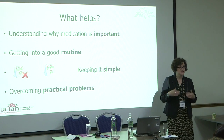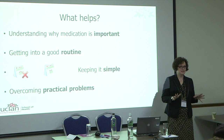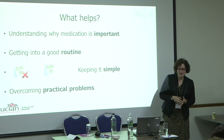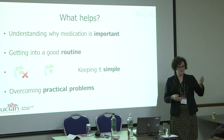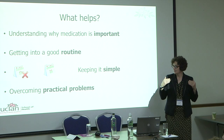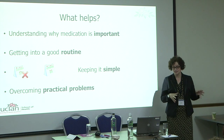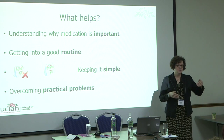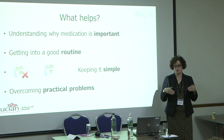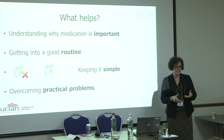So things that help is understanding why the medication is important, and the table at the back, you mentioned that knowing that if you don't take these medications, you're more likely to have another stroke is a big, big motivator, isn't it? Getting into a good routine and keeping your medications in the same place is really important. Also keeping it simple. If the medications can be taken at the same time every day, just once a day, then that's great. Sometimes you need to be on things twice a day. For example, most drugs are better taken in the morning, whereas statins are at night time, but keep it as simple as it's possible to keep it, really. And then looking at those practical problems like the fiddly boxes and things like that.